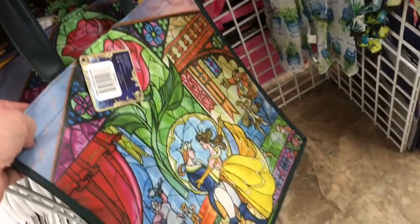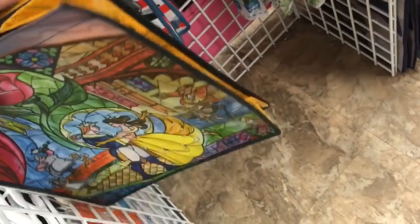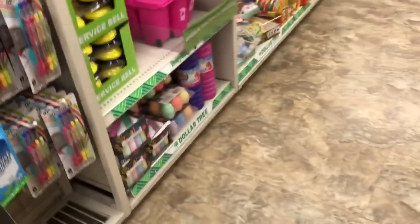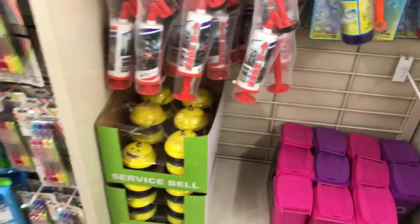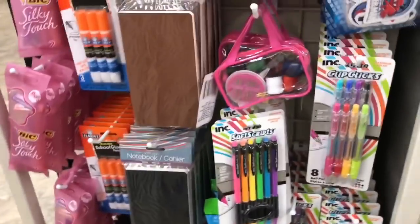Oh, and they've got Mickey... Oh! Stop the presses! Oh, yeah. And Lightning, they got Cars. Look, Spider-Man stained glass projects. Mason jar bags. Oh, they have the Easter egg chalk and sidewalk chalk. Oh, here's Mardi Gras stuff. That's tomorrow, that Tuesday.